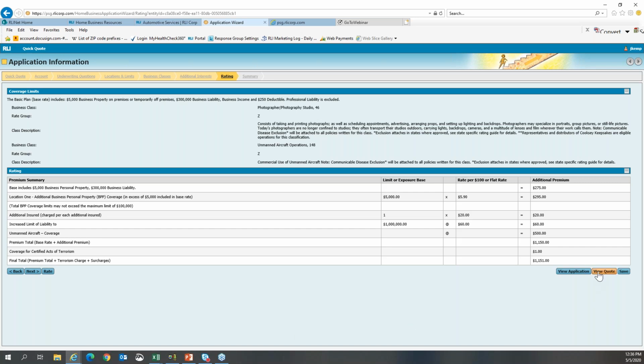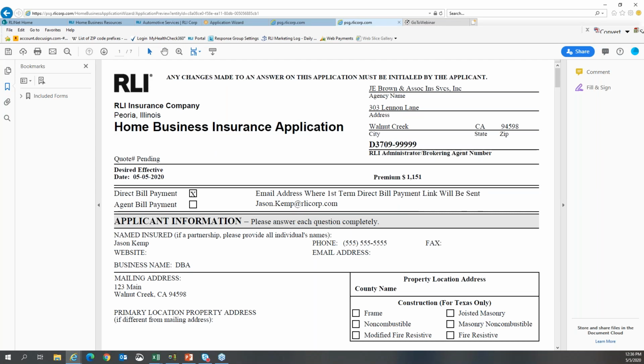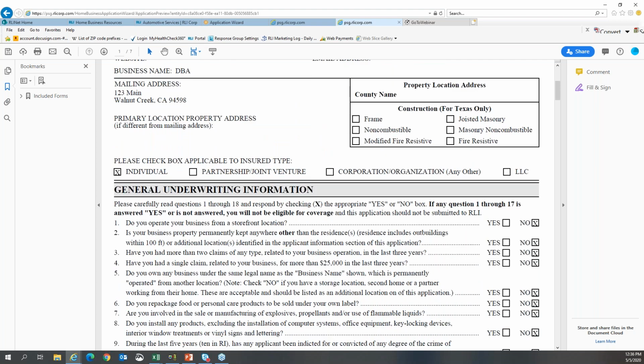You can hit view quote again, which will pull up that quote letter that we provided before, but it will be updated with the new things. You can hit view application, which is, I'll show you that. It will give you a PDF application completed as you filled out in the system. So this program really does not require you to get any written applications. You can either do it in the system like this and get it signed, or I'll show you at the end here the option to do it electronically.